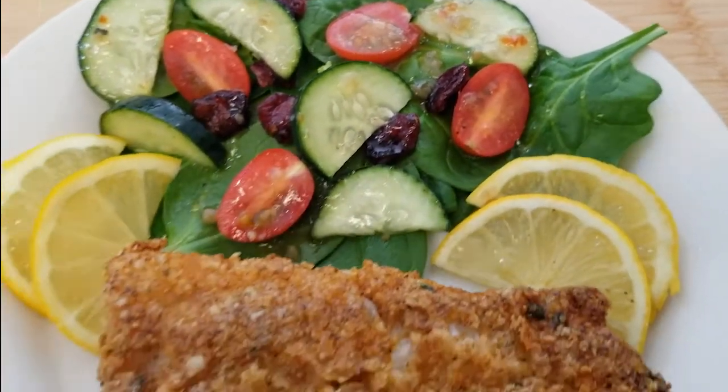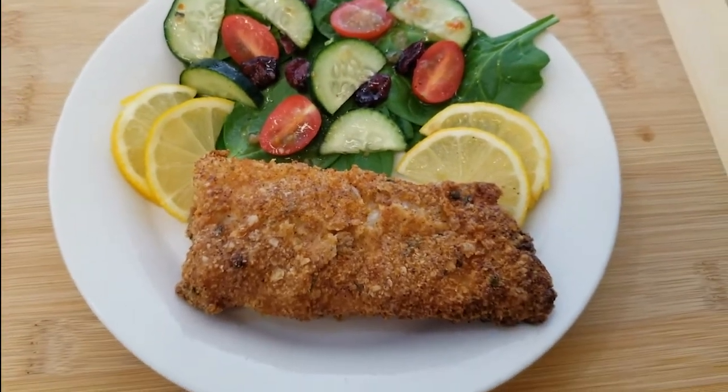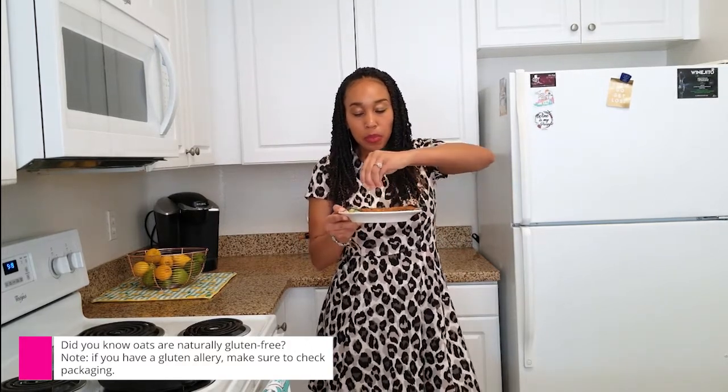Looks wonderful. Oh my gosh. And what I liked about frying it with the oats, it wasn't falling off in that oil, which sometimes flour does. So let's try it. Let's look at it. Look at that. I made a little side salad with it. Some more lemon.